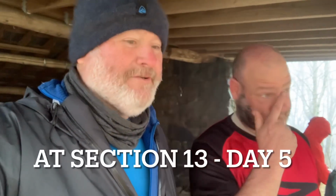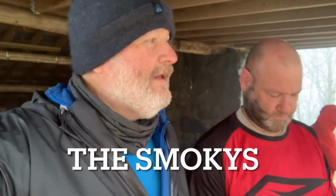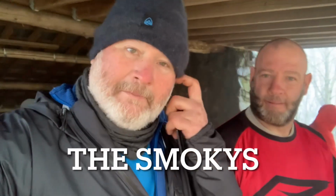Morning. It's day 5 and we're at the Siler Bald Shelter, pretty much packed up and fixing to head north towards Clingman's Dome. And we've got the Canadians and a Peruvian.